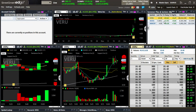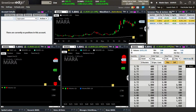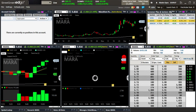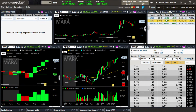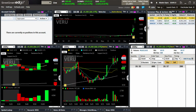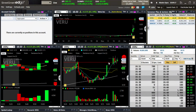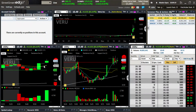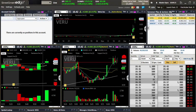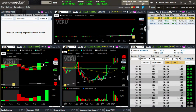Let's go ahead and look at Mara. Still piling up here. I don't like it. It has a shelf registration this month. We'll stick to Viru today. And what we wanted to see was it hold this level here, this 1032 level. Actually, we wanted to see it hold this 1004 level here. So that's the level we want to see it hold. And it looks like it's holding it.